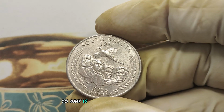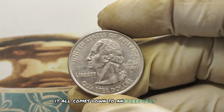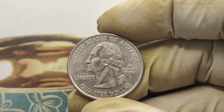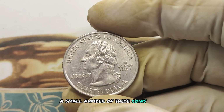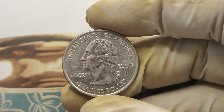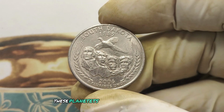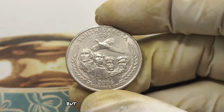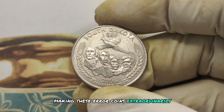So, why is one of these coins worth millions of dollars? It all comes down to an incredibly rare minting error. Experts believe that during the minting process, a small number of these coins were struck on a foreign planchet, a blank metal disc intended for another country's coins. These planchets were not only the wrong size but also the wrong composition, making these error coins extraordinarily rare.